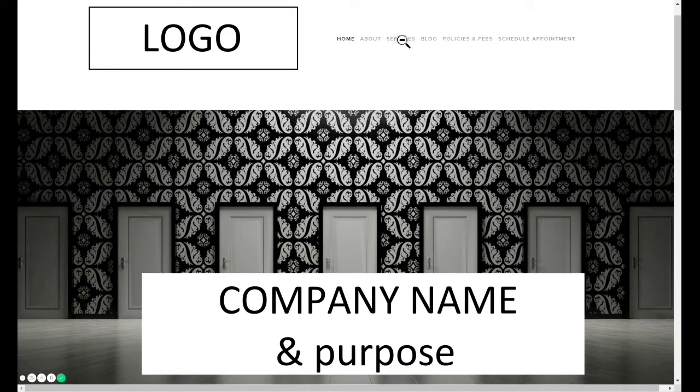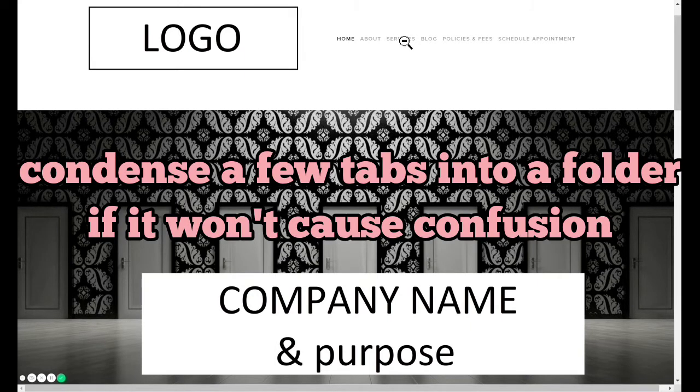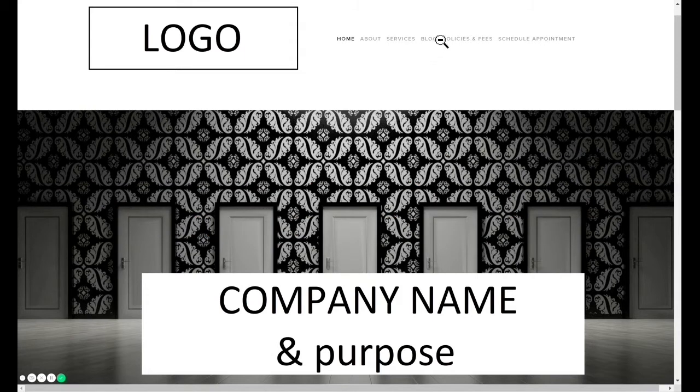Let's see. She does have her services in a folder, so this is just a screenshot. But normally if you roll over the services tab, it'll have a drop-down menu where you can select which service you want to look at. So that is a good idea right there. If your blog page is not that important to your potential clients and them needing to see it in order to book with you, then you don't need to have it at the top. You can just put it in your footer, or further down on your homepage, you can create a section that shows off your blog.